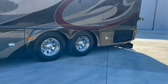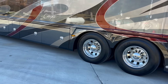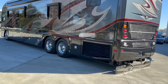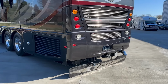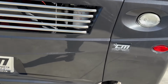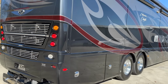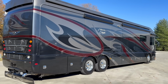New tires in 2022, so brand new tires, late 22, almost 23, maybe November of 22 or so. Michelin steers, Toyos back here on the drives and the tag. Again, as I mentioned, 500 horse Cummins. He had also installed a 50 amp outlet back here. So if you're pulling a trailer or you need to power up your trailer, you've got 50 amp right off the back of the coach, like a little buddy plug.